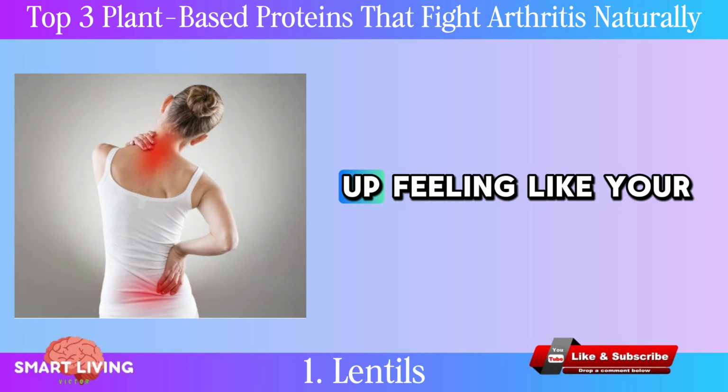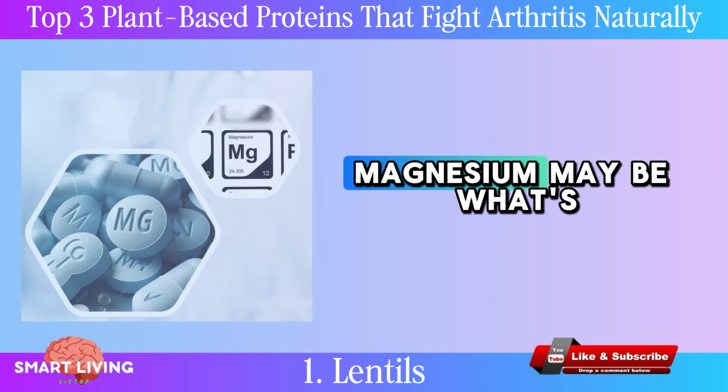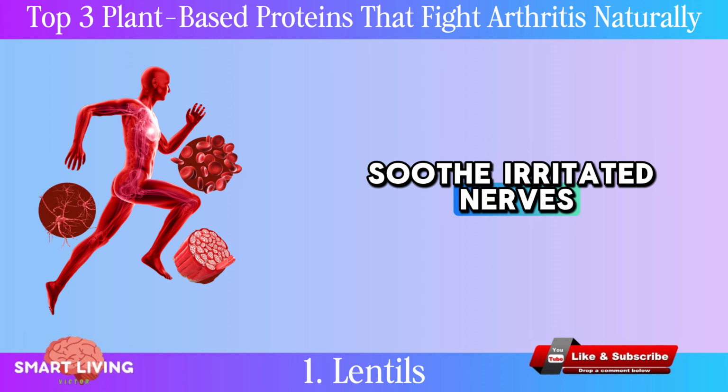Even better, lentils are packed with magnesium, a mineral that works like your body's natural muscle relaxer. If you've ever woken up feeling like your joints just won't loosen no matter how much you stretch, magnesium may be what's missing. It helps ease tightness, reduce stiffness, and even soothe irritated nerves.